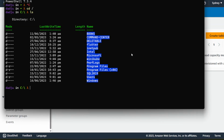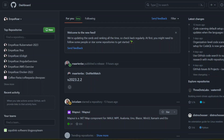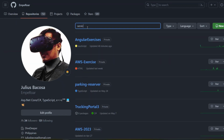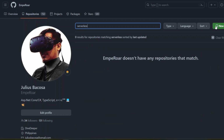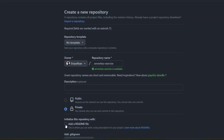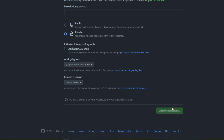All right, and then let's create a project here. Maybe here, a new one. Repositories. Great. Do we have a serverless already? Do we have serverless? No. So let's create a serverless exercise. And this is going to be private. Add readme? No, don't add readme files. Then create.